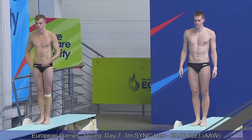If you see on the further away from the camera, Ross was grabbing at his hand and it's covered here by his teammate. But he was grabbing at his hands and completely slipped his hands in the entry. That's why it was very heavy and splashy, but excellent dive. And Team Ukraine, Team Great Britain scores 74.46. And they get right behind Team Ukraine, just 3 points behind.